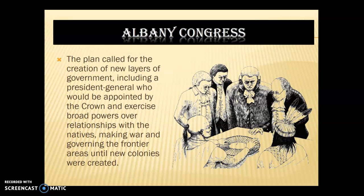It's about putting together a new type of government that could include someone known as a president general. He'd be appointed by the crown, meaning the crown would say, hey, this is the guy that we feel is the most important to be in charge. This person would have overall powers over the relationships with the natives. They would be making all of the plans, all of the government decisions. They're making war, and they're discussing how to control the frontier, using all of the colonies together to come up with these plans. It was basically the first time that we see this unified approach of the colonies coming together as one. It's a union, later known as the Albany Union.